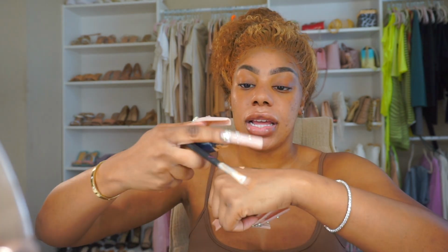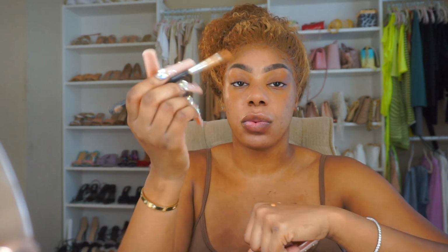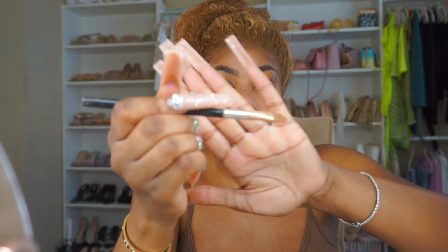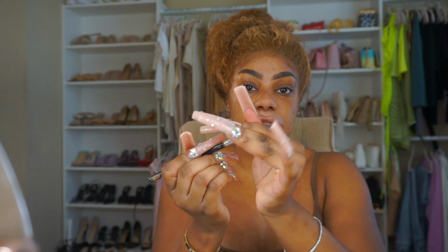Now I'm gonna go in with my Tarte Shape Tape in Tan. I got the sample size because I only use this one under my brows. I'm also going to get my foundation. I use Estee Lauder Double Wear in Cinnamon. I'm gonna put it on the other side of my hand. I'm gonna go in with my Estee Lauder first with this brush right here. So use a flat brush. I don't know if you guys can see. I just use a brush that I can literally flatten out.